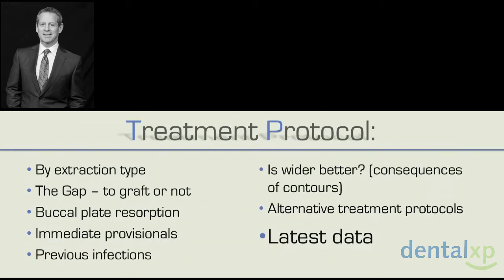When we talk about treatment protocol, it's going to be affected by extraction type. We're going to look at the gap and discuss whether or not to graft that gap that surrounds the implant in the type B socket, maybe the type B and C socket, even the type A. Immediate provisionals. When can we immediately load, or should we immediately load? Previous infections. We'll look at, is wider actually better? And we're going to look at the consequences of narrow versus wide contours of these implants and their surrounding environment. We'll talk about some alternative treatment protocols, and again, I'll leave you with the latest data.